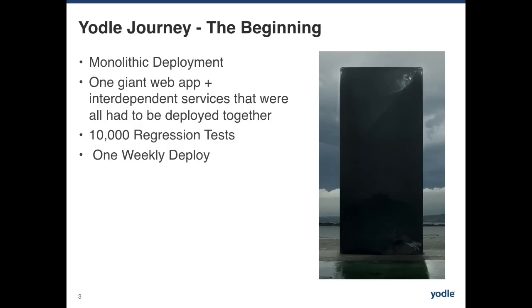But this is when I came. This is where we were at. Monolithic deploy, one giant deploy with a huge web app. Everything gets deployed at once. 10,000 regression tests that we had to go through every day or every week. And so we decided that wasn't how we wanted to work.